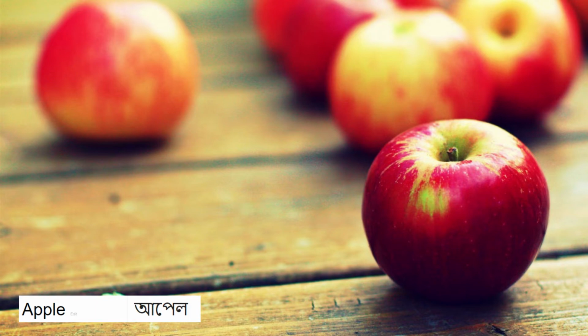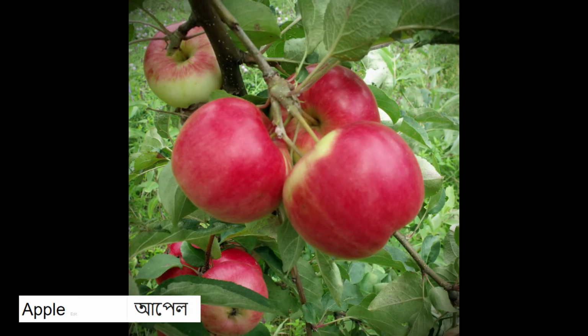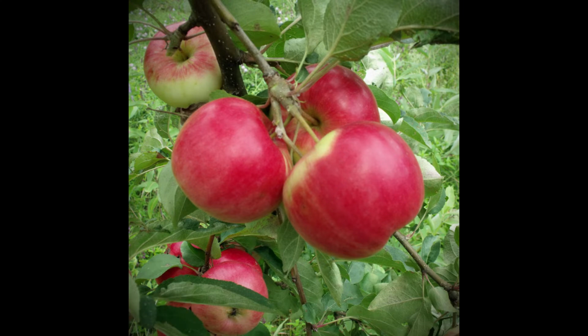And it's local, everybody knows about that worldwide. It is called apple, that means apple. In Bangladeshi culture, elementary students learn the alphabet like A for apple. So this one is apple, that means apple.